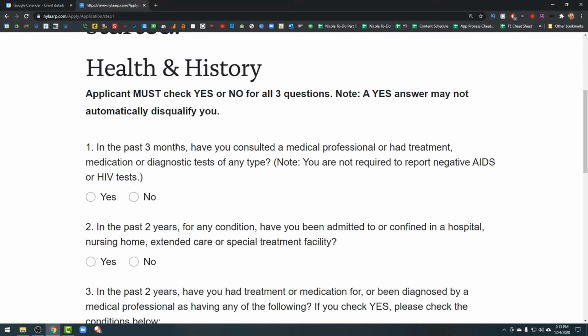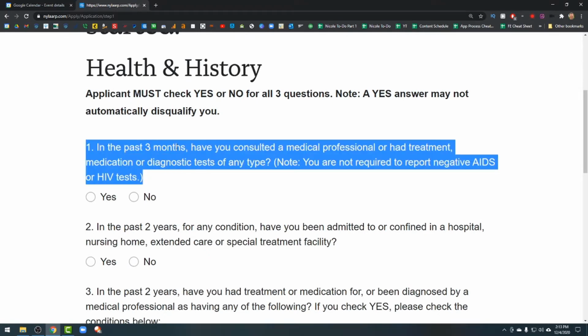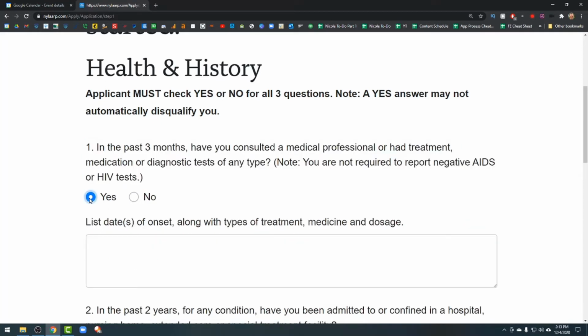The first question is, in the past 3 months, have you consulted a medical professional or had treatment for or medication or diagnostic tests of any type? So if you have talked to a doctor, you've had any diagnoses, you've had any treatment of anything, it sounds like that might be an issue in order to be qualified. Now, it may be an issue, it may not be, but this is a very tight question in the sense that if you've gone to the doctor for anything, they want to know.